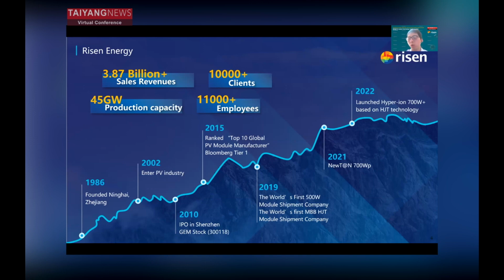In 2021, we launched our TOPCon products, called Titan, Newton Technologies. And in 2022, we upgraded our heterojunction products to the big solar cell called HyperION. So far we have cooperated with more than 10,000 clients around the world and have 11,000 employees overall. Last year, we achieved sales revenue of around 3.87 billion euros. And we are planning to expand our capacity this year to 45 gigawatts.